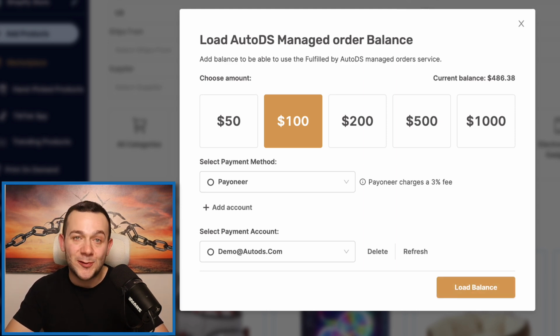AutoDS handles absolutely everything, guys, from dealing with customer returns, sending the customer a tracking number. This entire thing is fully automated, and this is done with something called auto order credits. Now, when you first do sign up to AutoDS, you will be given free auto order credits for your first few sales that you will generate, but as you generate more sales and start to make a ton of money with this strategy, I do recommend keeping this fully automated and purchasing those additional auto order credits.